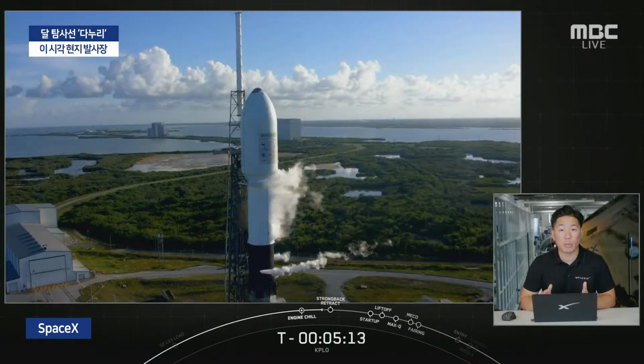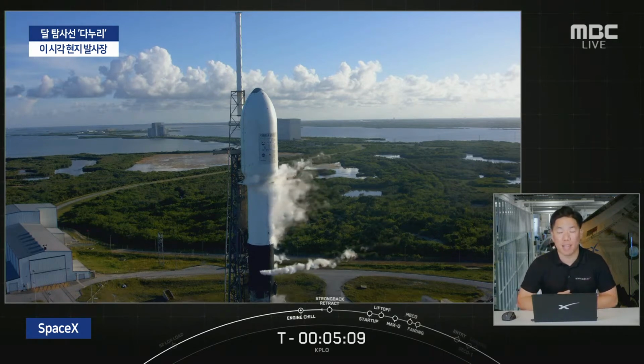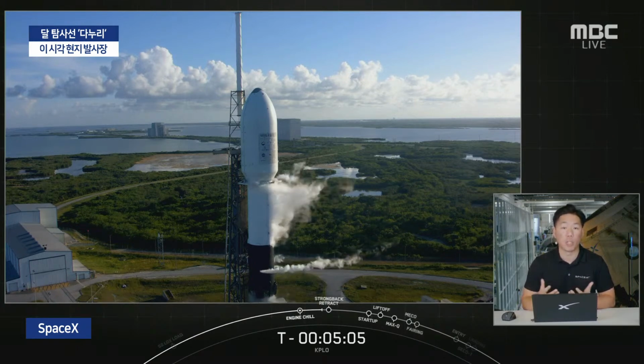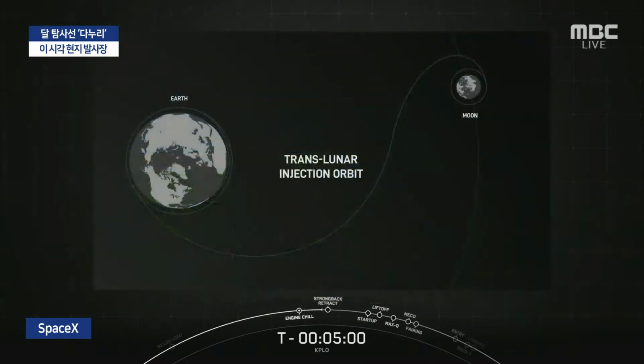As we saw in the video, KPLO's final destination will be the Moon, or a lunar orbit to be more precise. Traditionally, if we wanted to send something to the Moon, we would launch the payload into a lunar transfer orbit or a trans-lunar injection orbit. A lunar transfer orbit has an apogee altitude of approximately 385,000 kilometers, which is roughly the distance between the Moon and the Earth. To support this type of launch, our teams would select a launch window that would allow the payload to meet the Moon when it reaches apogee, and at that point it would use its own propulsion to get into an orbit around the Moon.